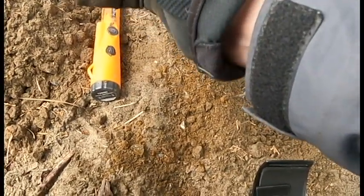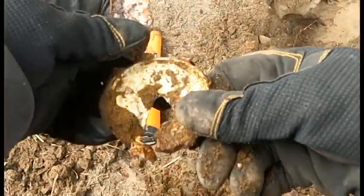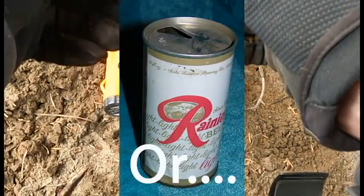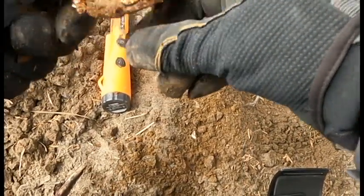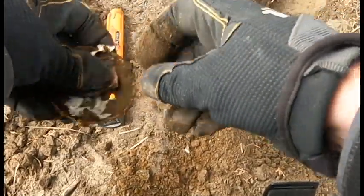One that looks like it was opened with the old hand opener, so predates the actual pull tabs. Yeah, I don't know, that might be a pull tab shape on it, but it's an old one anyway. So anyway, there's that, folks.